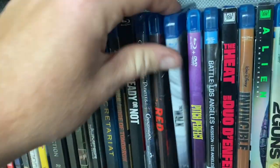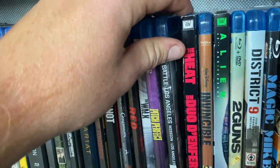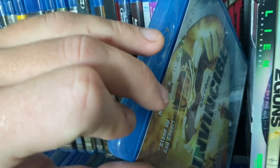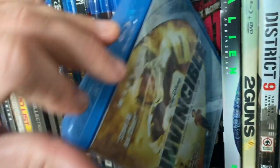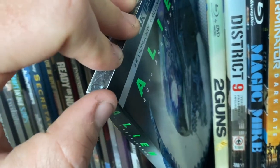Red, fun movie. The Walk, kind of boring. Pitch Perfect, absolutely love. Battle LA, I love. The Heat, I love. Invincible, great movie. I watched it for the first time last year. What a freaking movie. Alien, haven't seen.